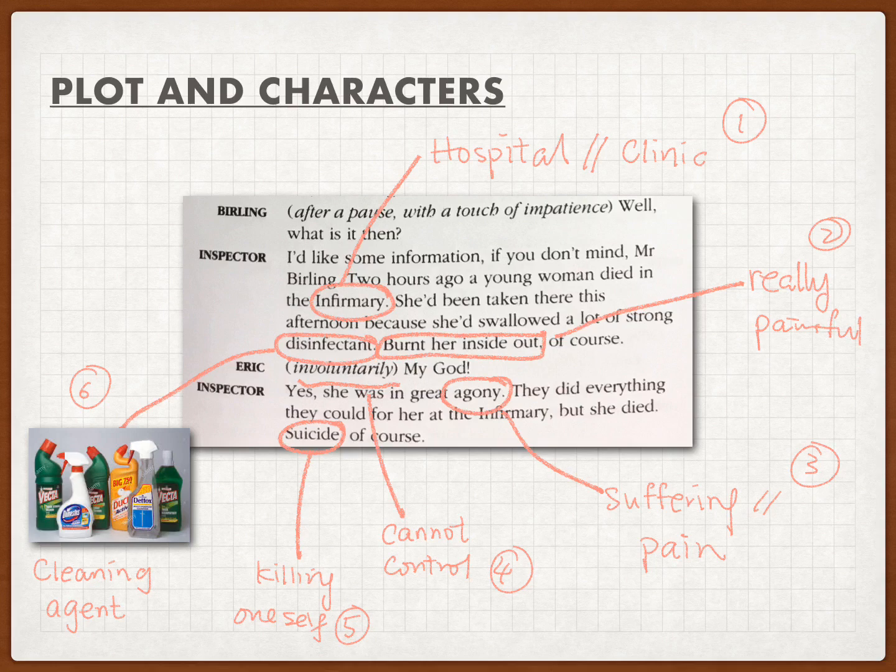Involuntarily means you cannot control yourself. So without any thinking, Eric immediately said, "Oh my God." Okay? And then the next word, agony. Number 3, agony. It means suffering, pain. So after drinking the disinfectant, the lady was in great pain.